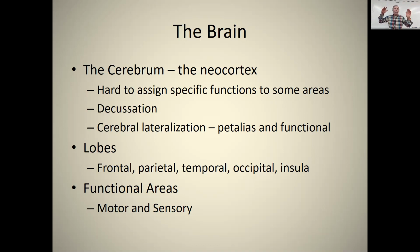And if the two sides of your body are involved, that's called contralateral. So if I move my right hand, there's a motor cortex in my left brain that operates those muscles. That's called the contralateral side. If it stays on the same side, it's called ipsilateral. There are a few ipsilateral things, but mostly things go contralateral, decussate, and they usually decussate in the medulla oblongata or in the spinal cord.